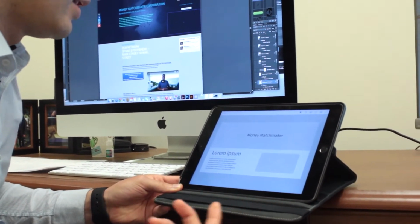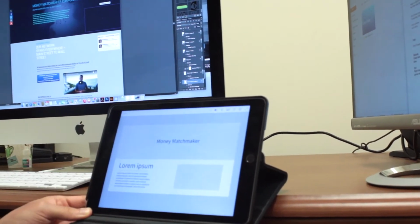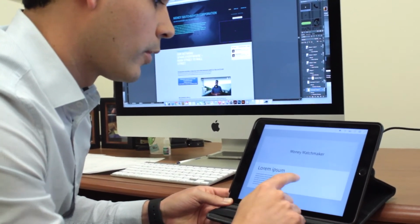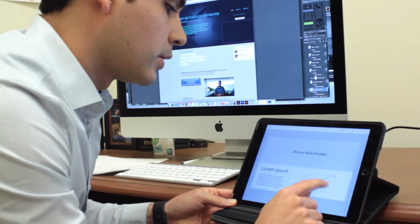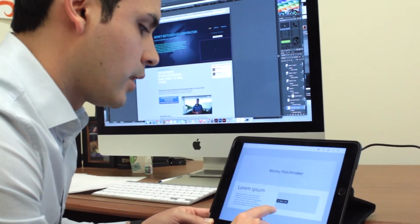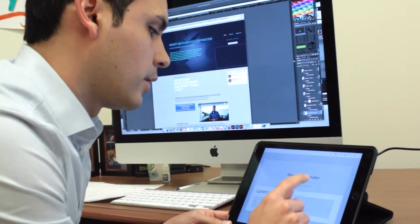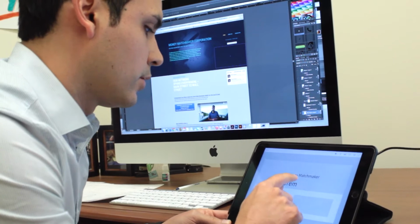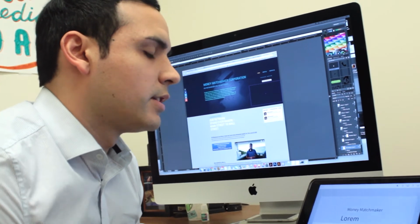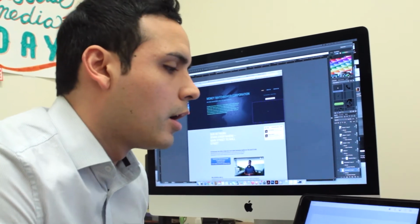Here's one that I did, Money Matchmaker. This is the first 800 pixels, which is the first thing that you see on a screen on a website when you go to it. It's a really cool program. As you can see, I draw this box here. Boom, it turns it into a box. You can position that, add photos, do whatever you want. Put another title here. Boom, there's another title. It's a really cool way to really quickly take the sketches that you started out with and put them in a little bit higher fidelity way.